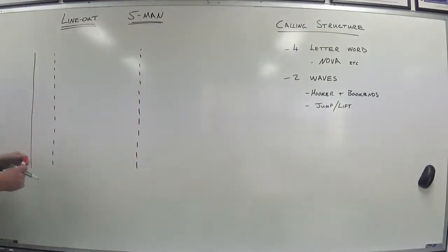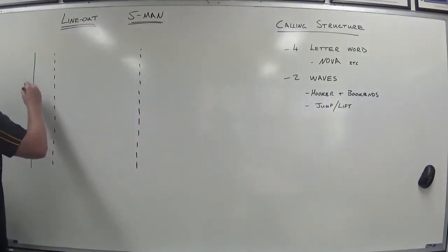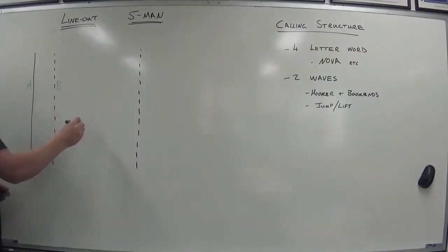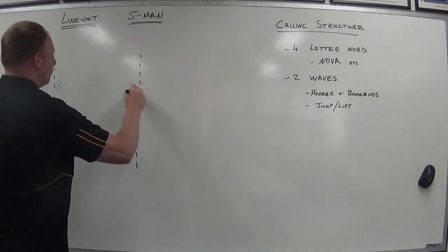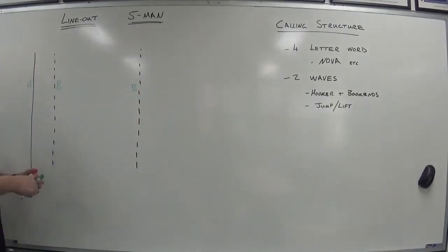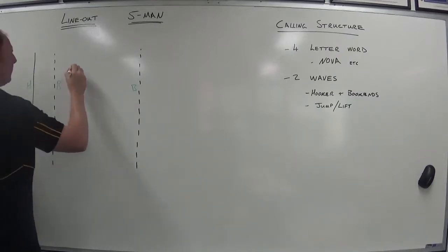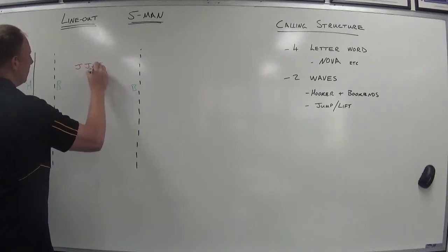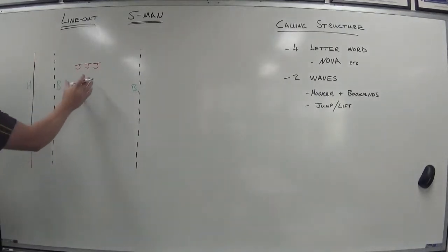So on our 5-man, the first 3 players to arrive will be our hooker and our bookend, which is traditionally a prop, and our other bookend, which is going to be a prop. Those guys arrive first, get their set nice and early, get to the line-out nice and early. Then we're going to have our jumping/lifting group come in the second wave, and they'll come in nice and tight together.